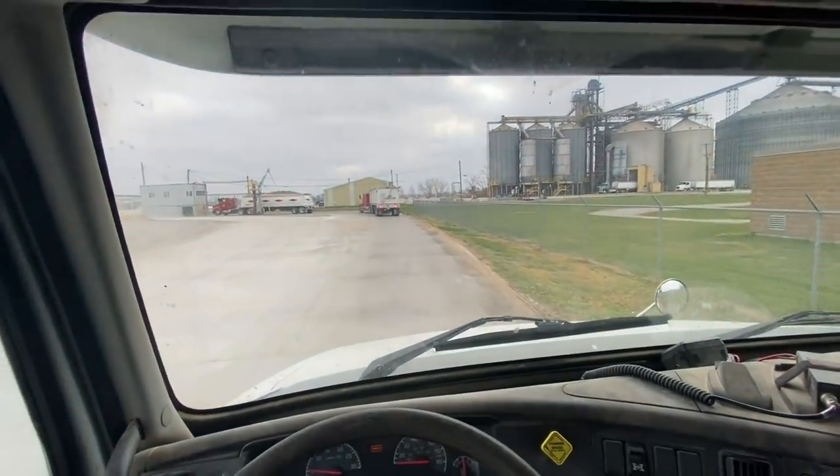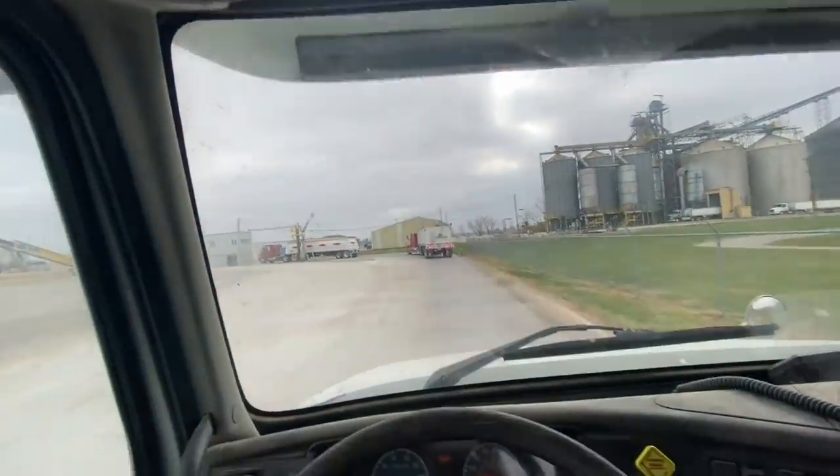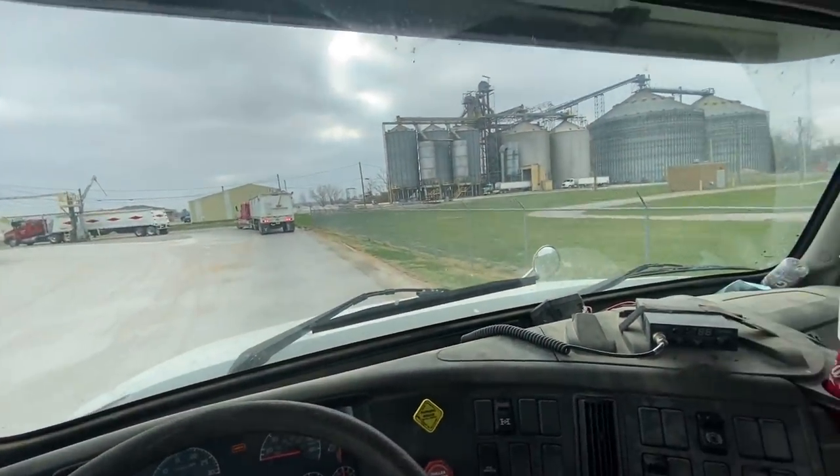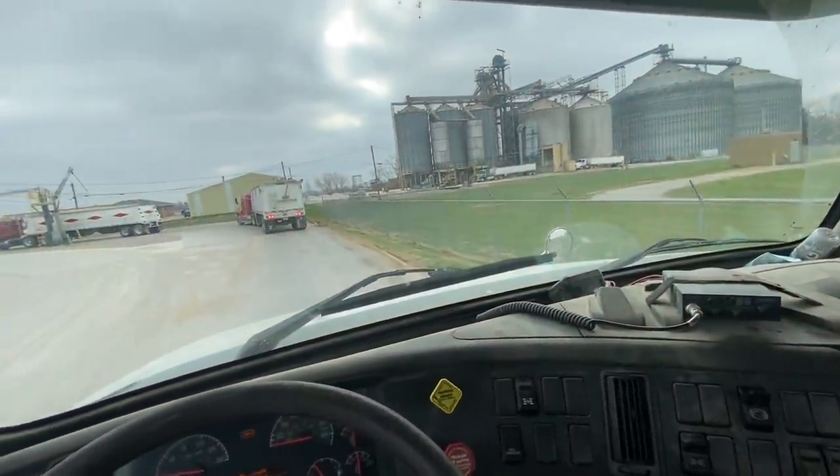Definitely can't beat the line today, although I've pulled in straight under the probe before, but waiting on two trucks isn't bad at all. Doesn't even look like there's going to be a line to dump by the time I get over there. Can't beat it.